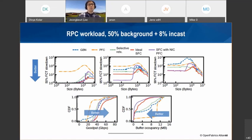So for the 5 mechanisms here, the blue one is go-back-N, which is the vanilla retransmission mechanism of RoCE v2. So in this case, this is RoCE v2 without PFC. The orange one is with PFC enabled. And the green one is, instead of using PFC or go-back-N, we are using a selective retransmission mechanism on the NICs, so it doesn't involve any switch side operations.